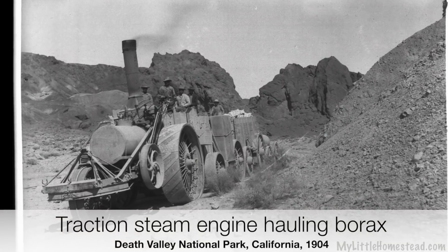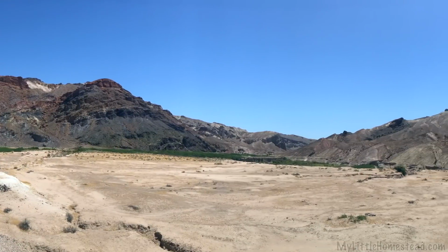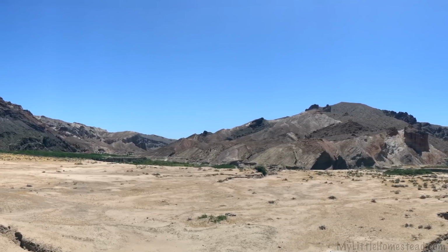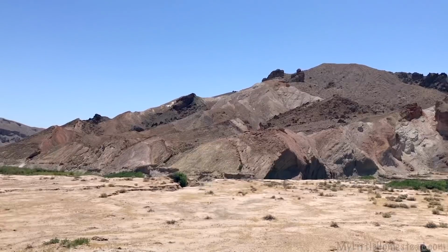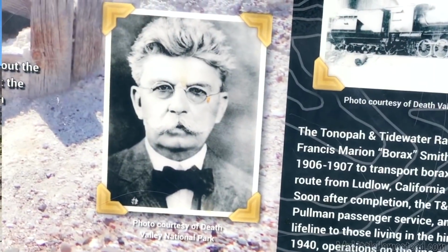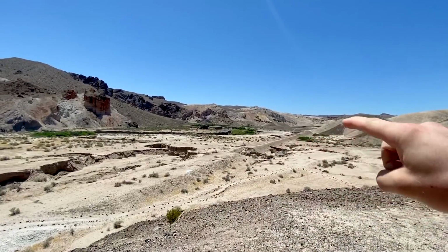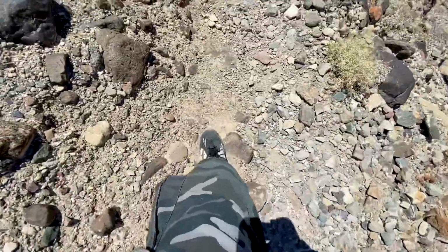And you can just imagine the mules trekking along here, this huge mule team. I mean, can you imagine trying to guide 100 feet of mules down over these tracks? Some fun American history: the Tonopah and Tidewater Railroad was built by Francis Marion Borax Smith in 1906 to 1907 to transport borax along a 250-mile route from Ludlow, California to Beatty, Nevada. You can see where the train was. It starts up there, kind of goes up through there. Pretty neat.